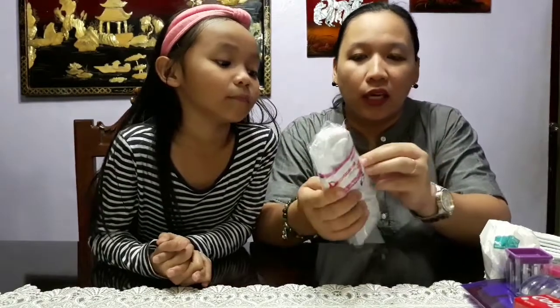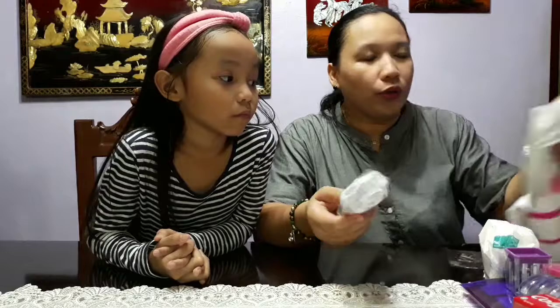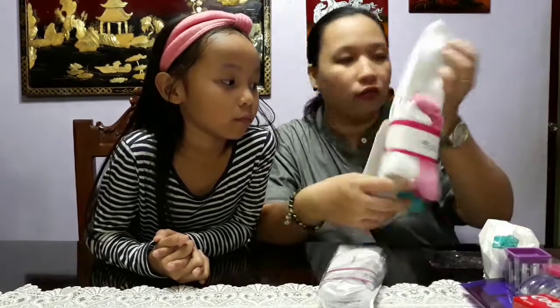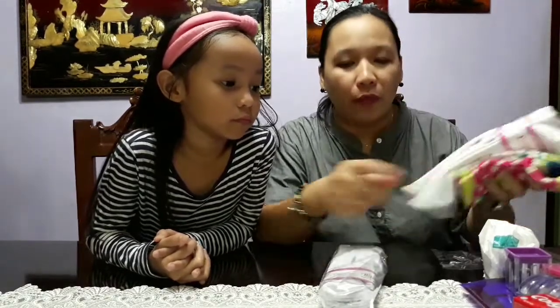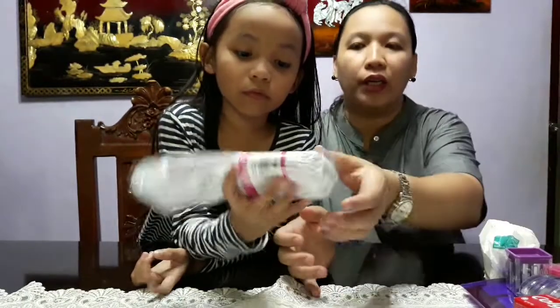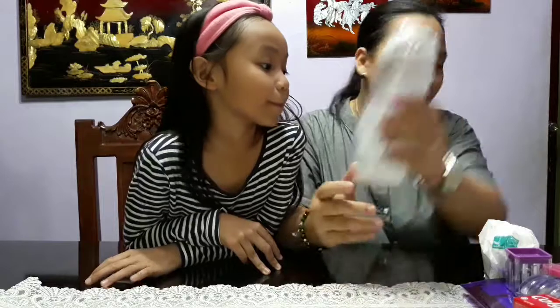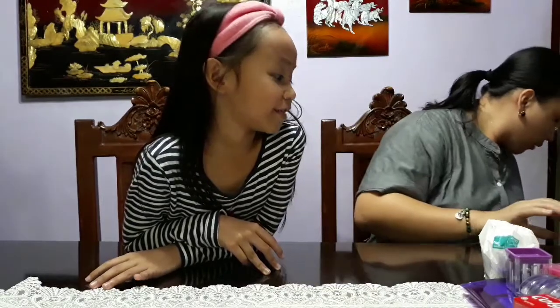Okay, and lastly, itong pack na ito, ito naman yung short white socks. It's $209.75. Same lang din ito, yung quality ng tela, nung long. I think lahat naman. Pero syempre, this is still Darlington. Like I said earlier, maganda talaga siya at saka makapal. Diba, Sky? Okay.